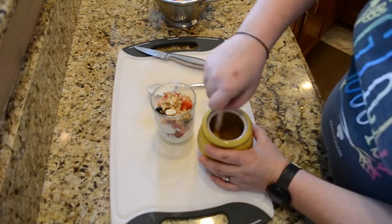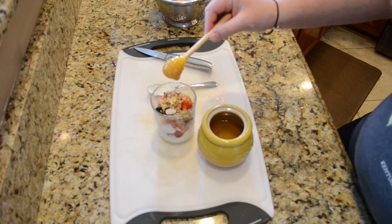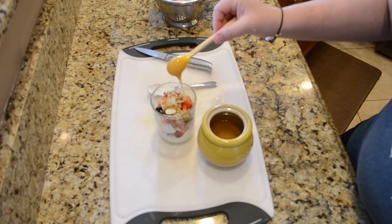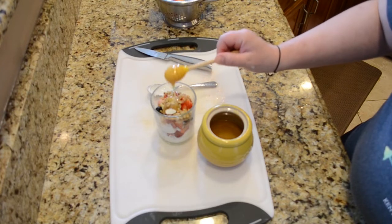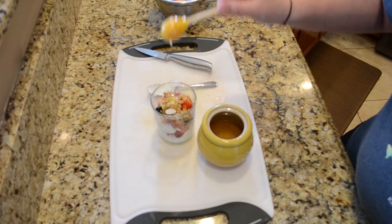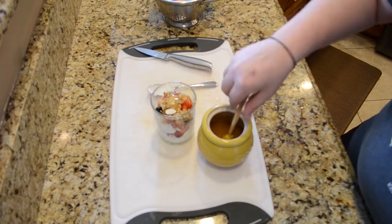Here I have my honey jar. We're going to put just a little bit of honey. This is fresh local honey. And the lovely thing about local honey is it can actually help you with seasonal allergies if you have them. So just a little bit of honey. Doesn't take a whole lot.